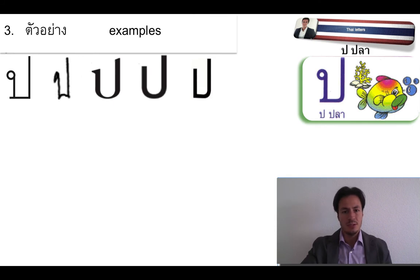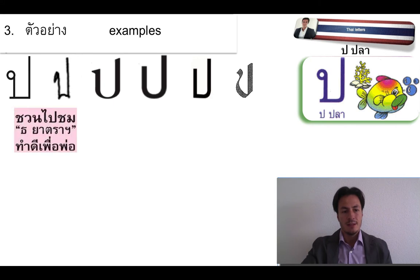Another representation, or also this one, just for you to see the variety of representation of this particular consonant. Now let's see examples within text fragments.